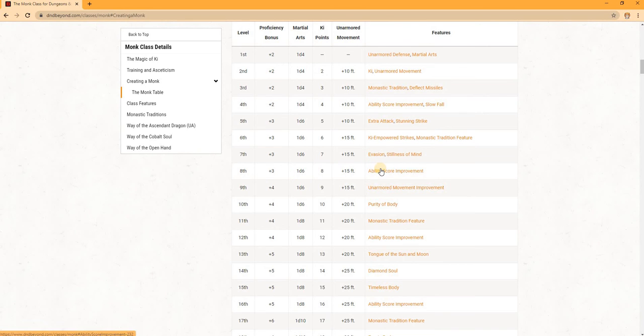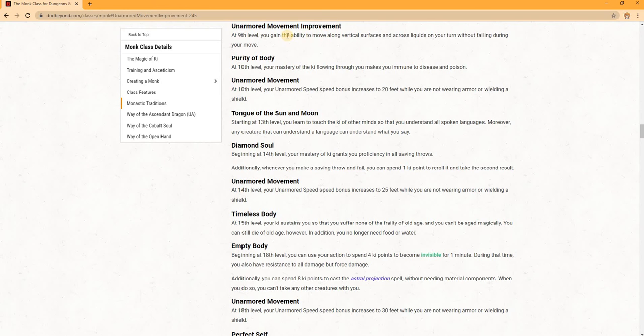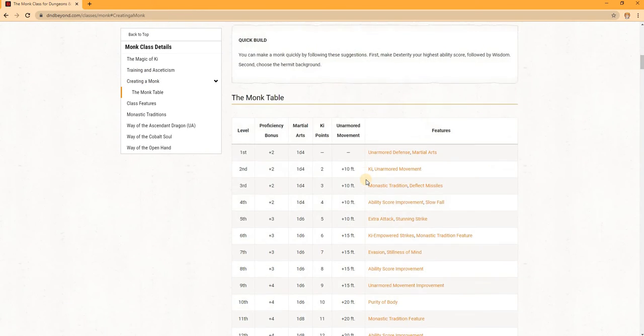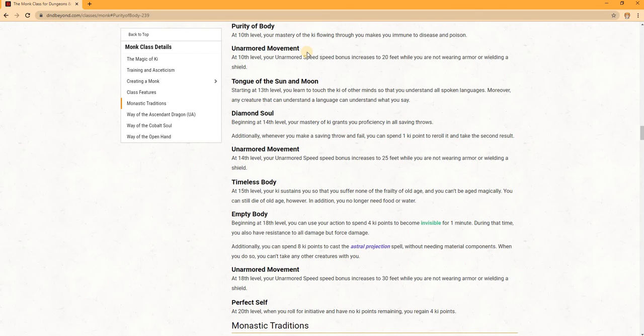At 8th level, you get an ability score improvement. At 9th level, you get an unarmored movement improvement, so now you get the ability to move along vertical surfaces and across liquids on your turn without falling during your move. At 10th level, you get Purity of Body. It makes you immune to disease and poison.